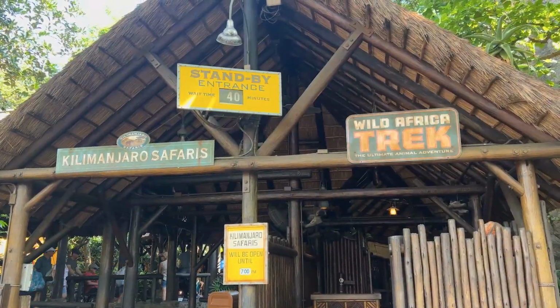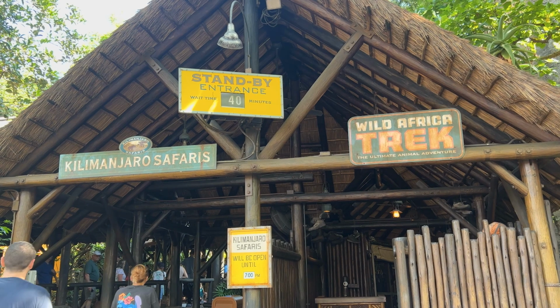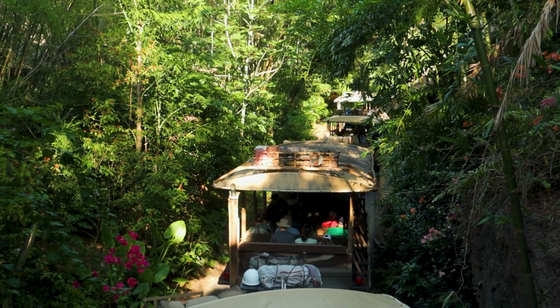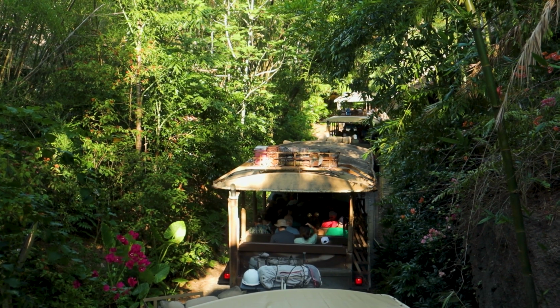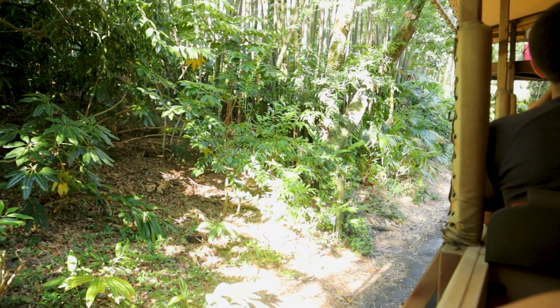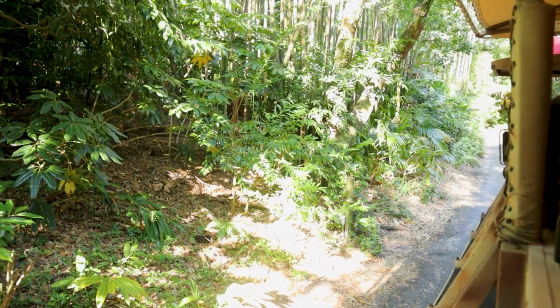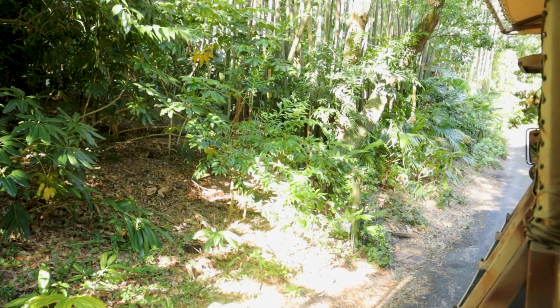Expedition Everest was a walk-on, and the Kilimanjaro Safaris is only 40 minutes. Since you can't see all the wonderful animals on one safari, I decided to take you guys on two. Sawa sawa, well, as we say here in Harambe, tuende, that means let's go.